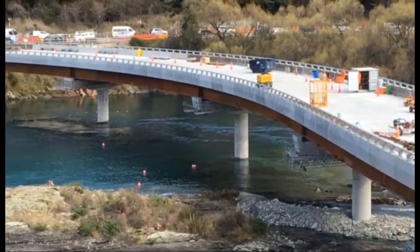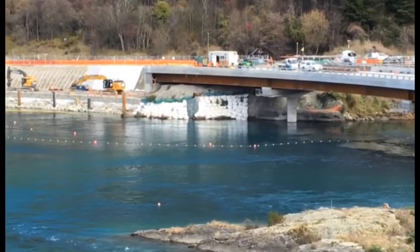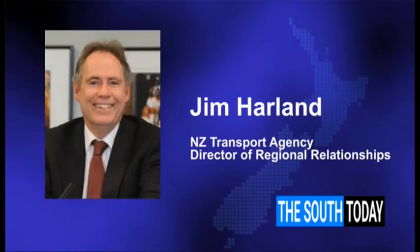Both lanes of the $22 million Kawarau Falls Bridge will finally be open tomorrow afternoon, just in time before the start of the ski season. New Zealand Transport Agency Director of Regional Relationships, Jim Harland, says it's a major achievement. Well, it is a very significant project because it is going to improve travel time reliability, improve congestion and provide confidence for people coming up from Invercargill or Queenstown through to Te Anau, Milford, which is a major tourist trek.